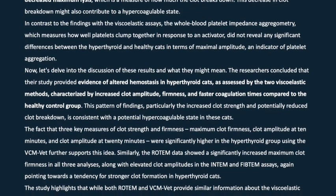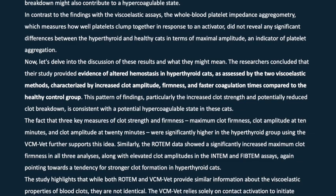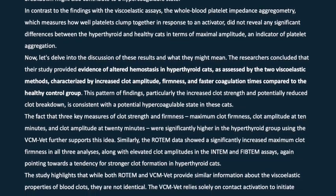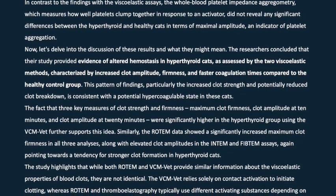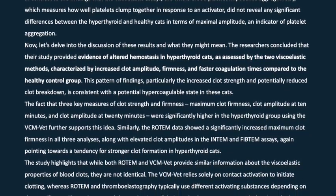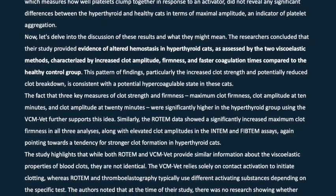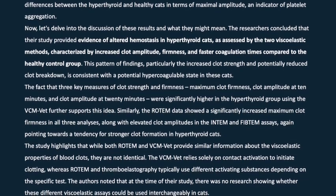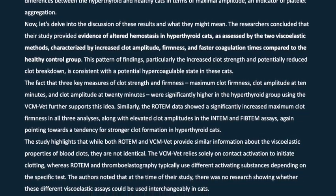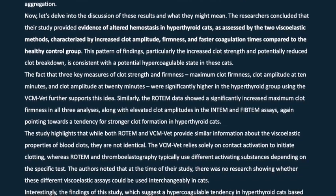The fact that 3 key measures of clot strength and firmness, maximum clot firmness, clot amplitude at 10 minutes, and clot amplitude at 20 minutes, were significantly higher in the hyperthyroid group, using the VCM-VET, further supports this idea. Similarly, the ROTEM data showed a significantly increased maximum clot firmness in all 3 analyses, along with elevated clot amplitudes in the INTEM and FIBTEM assays, again pointing towards a tendency for stronger clot formation in hyperthyroid cats.